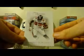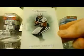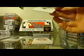Here we go. Mr. LeGarrette Blount, numbered 104 out of 499. What's up, Raymond? And he's in a Bucs uni right there. We have Shaun Greene for the Jets, numbered to 499. 266 out of 499.